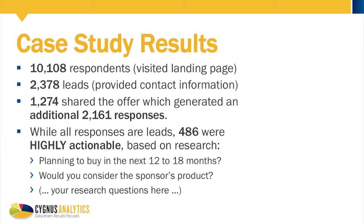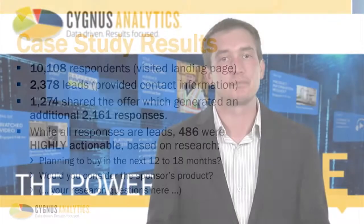While all responses were leads, about 500 were considered highly actionable based on the research and qualification criteria presented with the program. In this case, the client was looking for a 12 to 18-month buying window where brand consideration was favorable. This highlights TRACKtion Lead's power, utilizing data to drive decision-making.